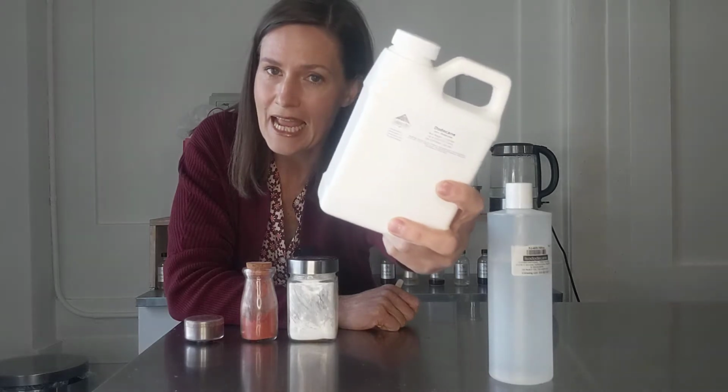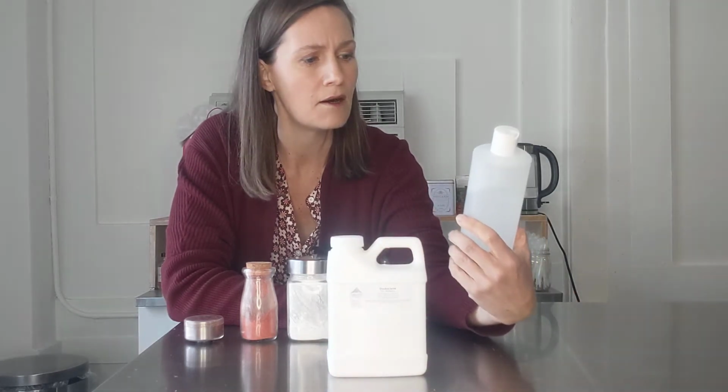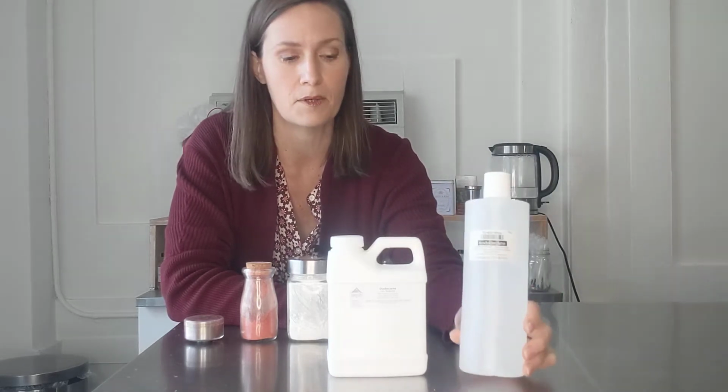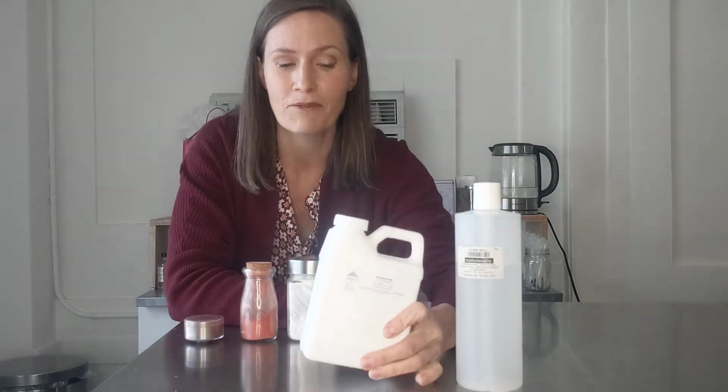So since I'm not a big fan of petroleum based ingredients, I had to wait until the plant-based version was available to the general population like me. And so this comes from Lotion Crafter. This one came from TKB Trading, which they offer great supplies for makeup creation. But Lotion Crafter has the plant-based version.